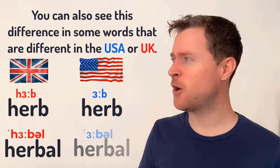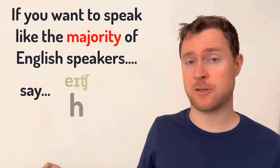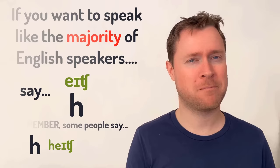So be careful with this letter because it is very often silent at the beginning of words, and sometimes it can even be different depending on which English accent you're listening to, okay? But remember for now that in the alphabet, this letter is normally pronounced "aitch". But in parts of the UK, sometimes in Australia and New Zealand, you will also hear "haitch", okay? Okay, so you heard the H sound at the beginning of herb and herbal, okay?